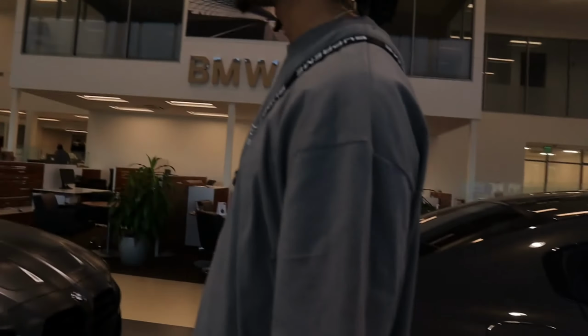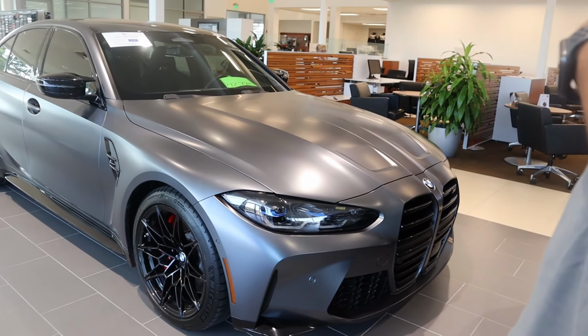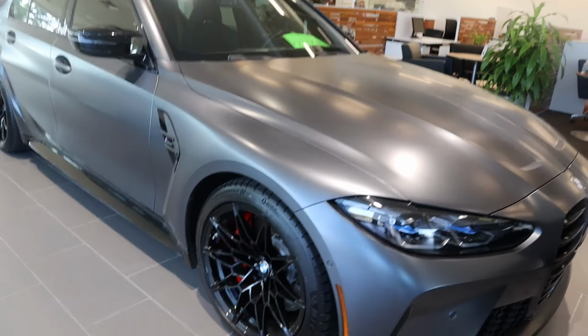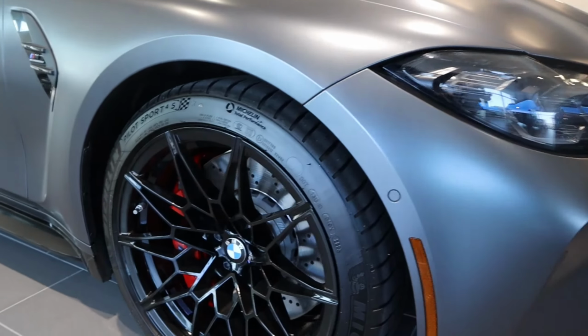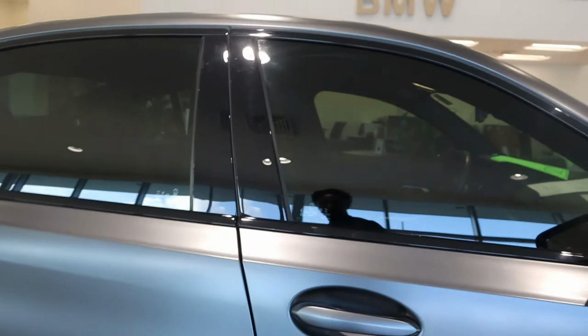That's why I tell you, 72, frozen, man. Frozen deep gray. Is it like a satin? It's like a matte. The colorway is kind of like satin, but it's really a matte finish. But BMW just calls it frozen. So that's our term for that.